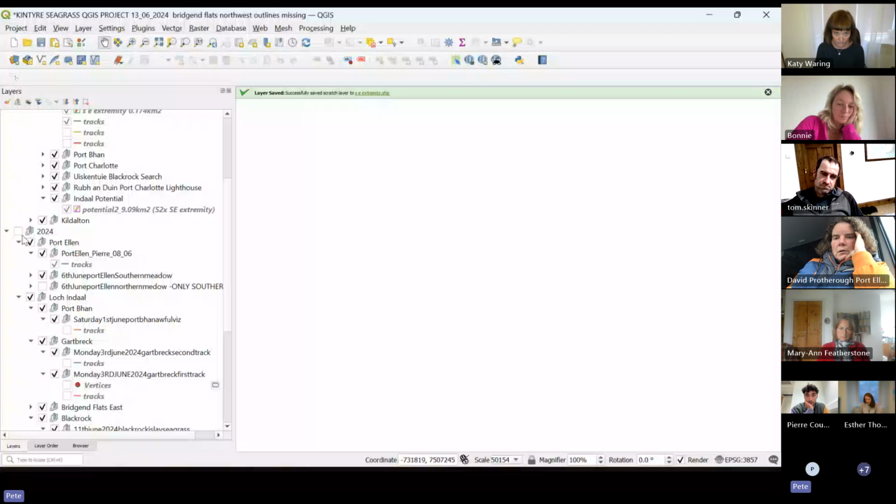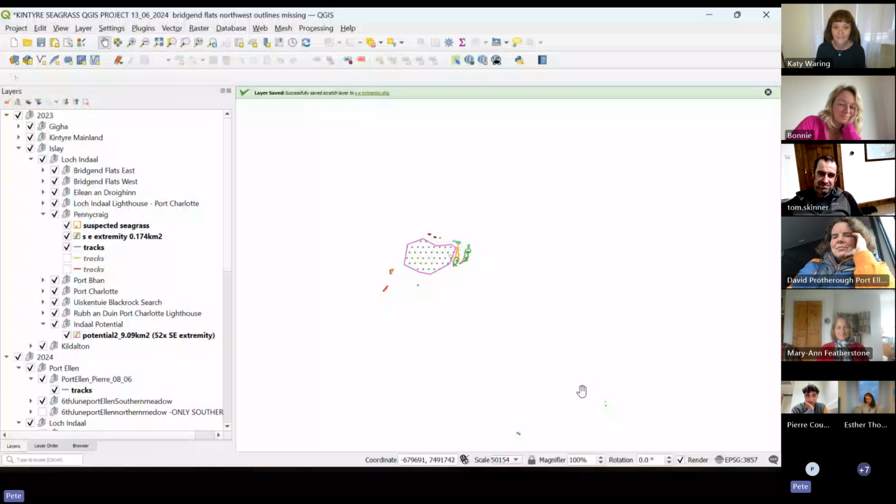That's a map of Islay seagrass that we know about so far, and some of it is suspected seagrass. So down here in the bottom right, hopefully you can see the little cursor. That is Kildalton, two tiny little meadows. Here is Port Ellen, again a pretty tiny meadow. Up here, after my explorations yesterday, I actually suspect this purple area is seagrass.